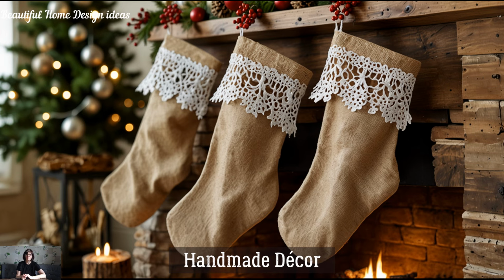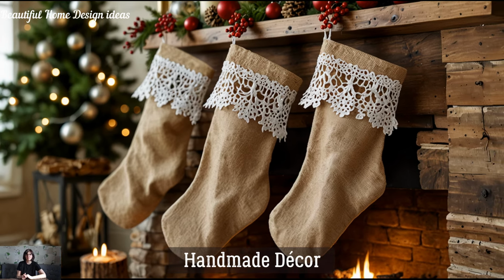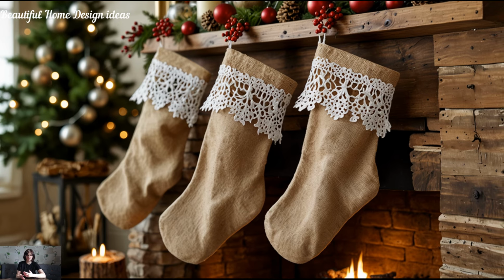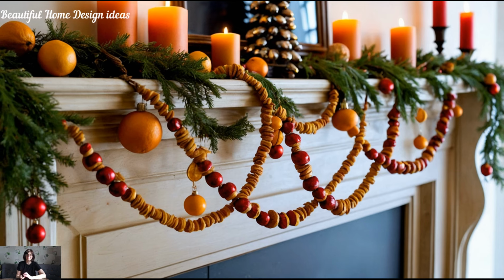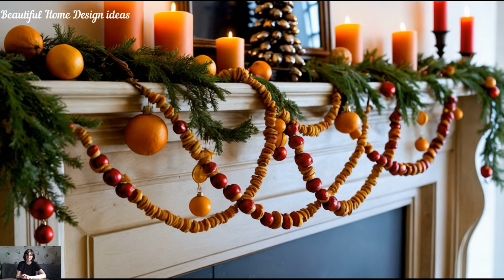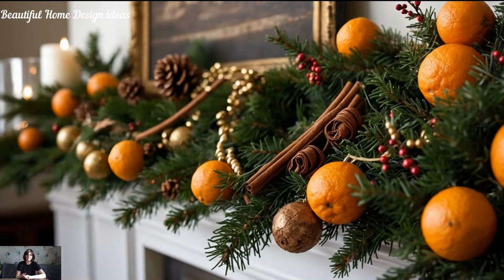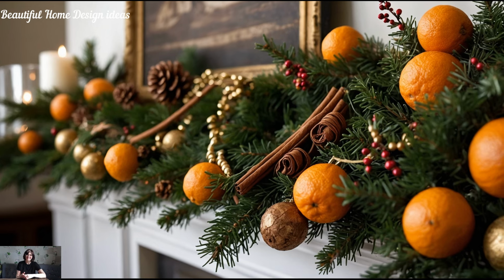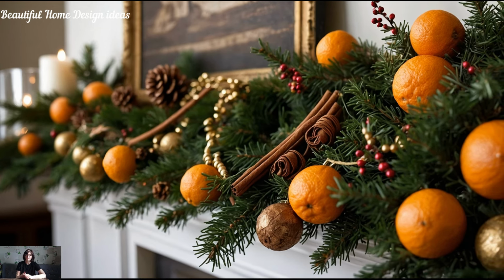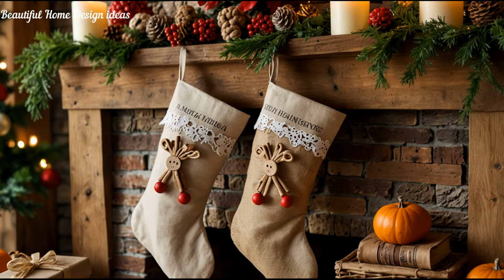Handmade decor. Handmade decor is at the heart of rustic farmhouse Christmas style. Not only does it add a personal touch to your home, but it also allows you to showcase your creativity and crafting skills. Try making your own garlands using dried oranges, cinnamon sticks, or wooden beads. These garlands can be draped across your mantel, staircase, or even your Christmas tree for a custom, homemade look that's filled with holiday charm.